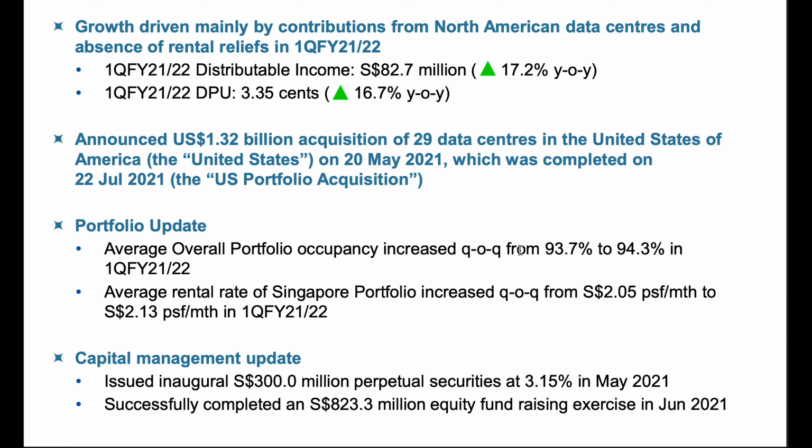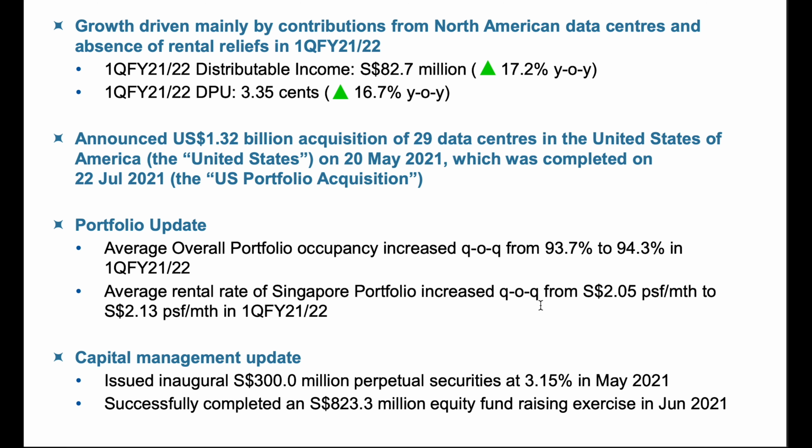Overall, the portfolio occupancy has increased Q on Q from 93.7% to 94.3%. That's good. Increased occupancy means that more tenants are renting from Mapletree Industrial Trust so they can generate more income. Average rental rate of Singapore portfolio increased Q over Q from $2.05 per square feet per month to $2.13 per square feet per month. So that's good. Average rental rate increased. That means they can generate more revenue as well.